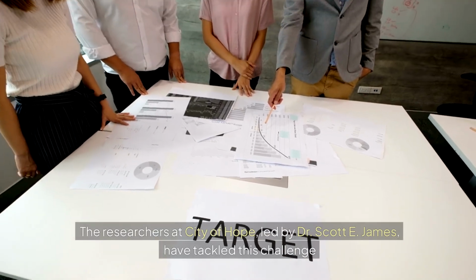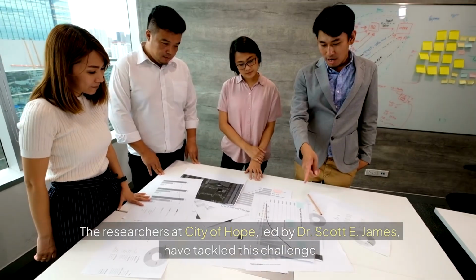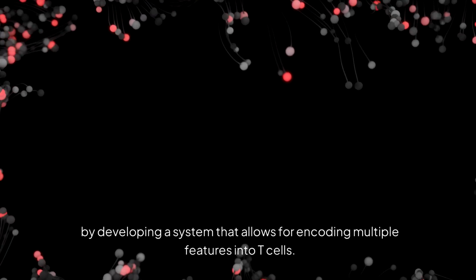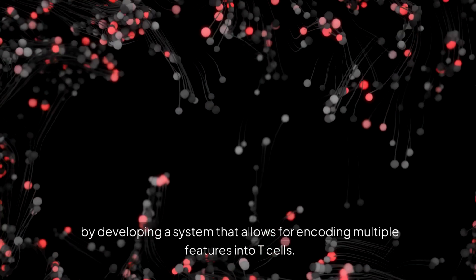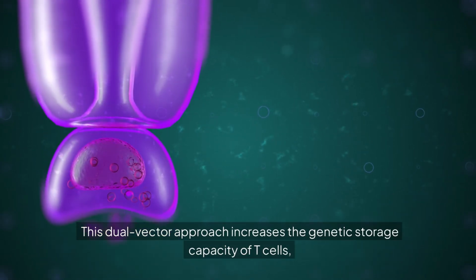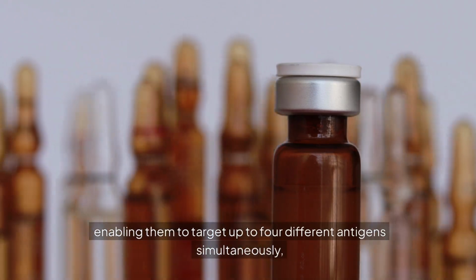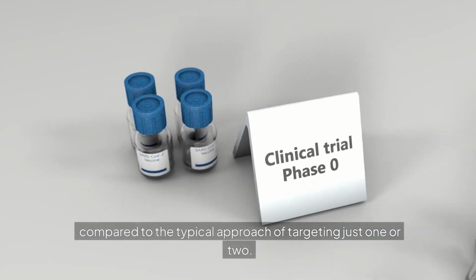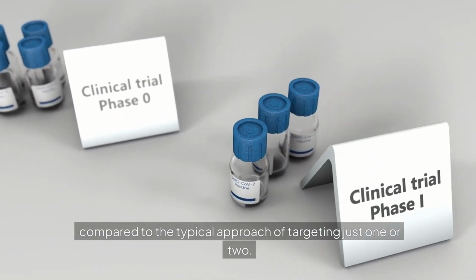The researchers at City of Hope, led by Dr. Scott E. James, have tackled this challenge by developing a system that allows for encoding multiple features into T-cells. This dual-vector approach increases the genetic storage capacity of T-cells, enabling them to target up to 4 different antigens simultaneously, compared to the typical approach of targeting just 1 or 2.